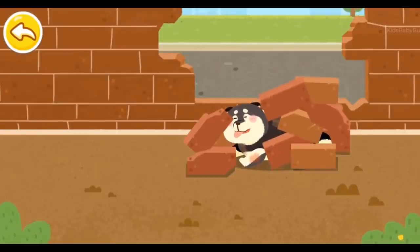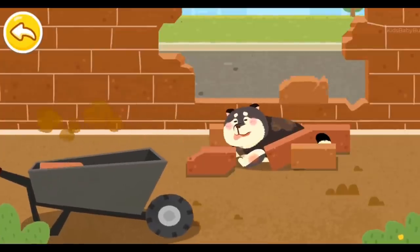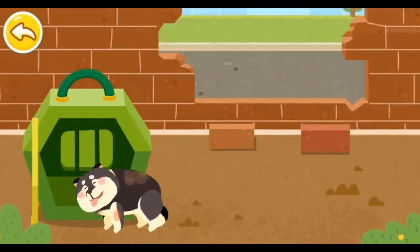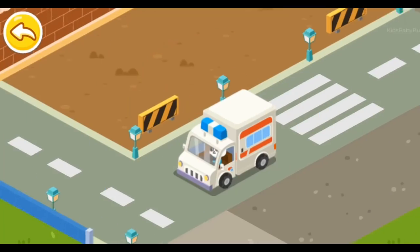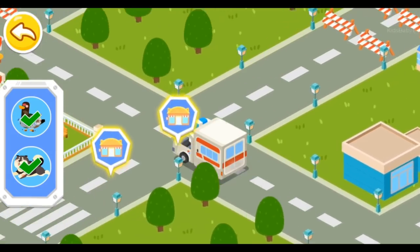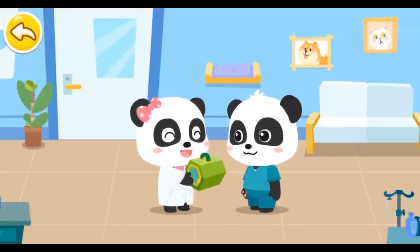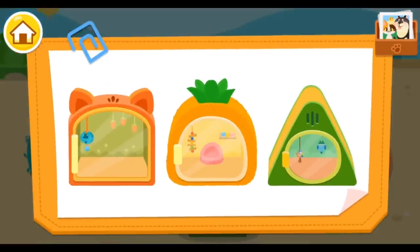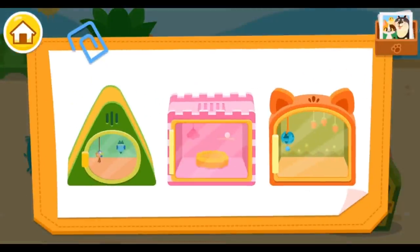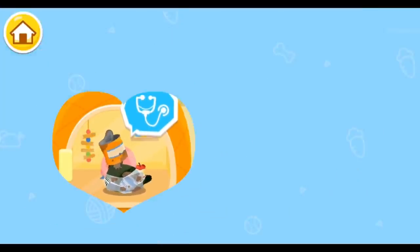The puppy has been pressed down by the bricks. Let's move the bricks and save the poor puppy. The puppy was injured. Let's bring it back for treatment. Little animals need treatment. Let's bring them back to our rescue center. Mew Mew, I'll leave little animals to you. No problem. Let's choose a nice little house for the animals. They look very uncomfortable. Let's give them treatment.